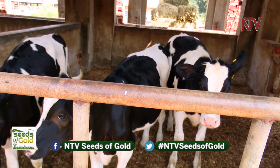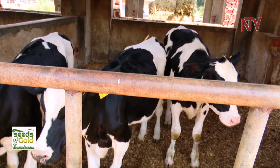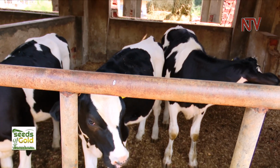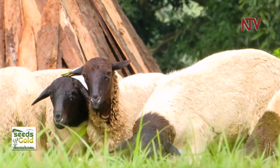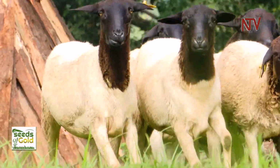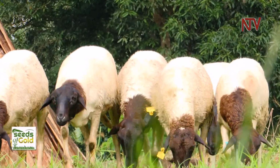We can sell the heifers if we have a problem. How much would it be? 10 million. Yeah. If you have an issue to solve, emergency or whatever, you can sell the heifer. And this won't be for long. He is already devising means of creating an alternative income from Dorper sheep.